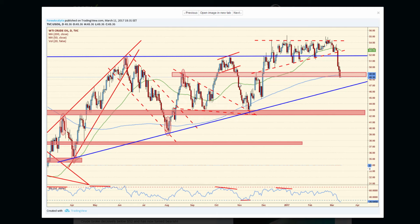And once the break above the $52 neckline happened, but the acceleration higher failed to materialize, we got a wedge, and the $54, $55 area of resistance rejected price multiple times, which started getting people worried. We also got some very high inventory readings, and that was probably the trigger that was missing for people to start unwinding those positions. And usually when that happens, what you get is what we saw, which is a 4-day move that brought crude more than 10% lower.